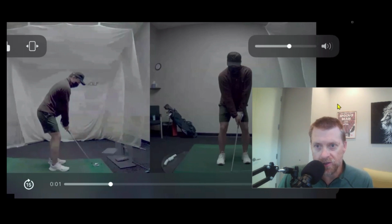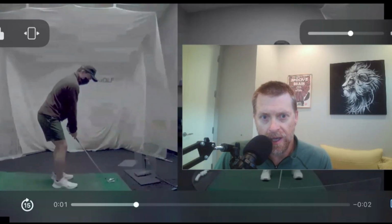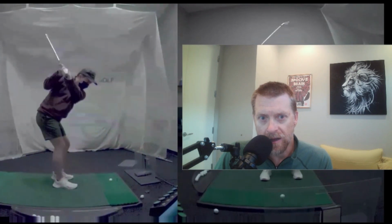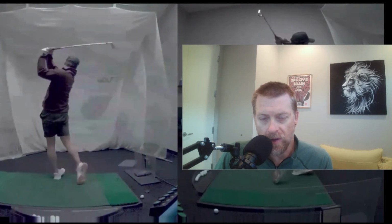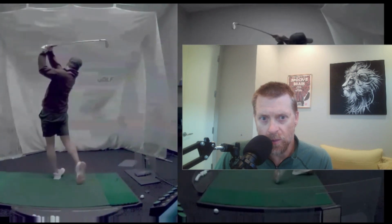So this is a double screen. So what we're going to do, just to not confuse everybody, I'll move my face right over there. We'll just look at down the line first. Okay, a little bit flattening out and really realigning yourself. Visually, you can definitely see some issues going on with that plane.